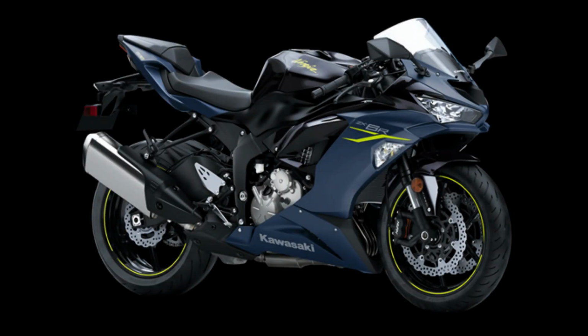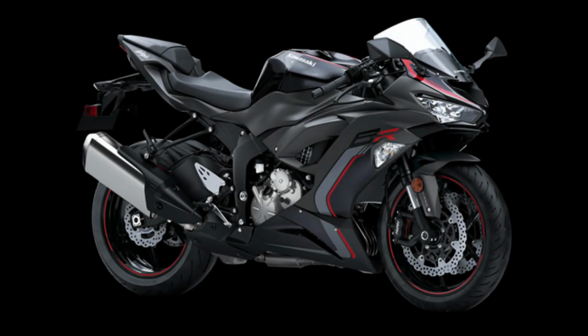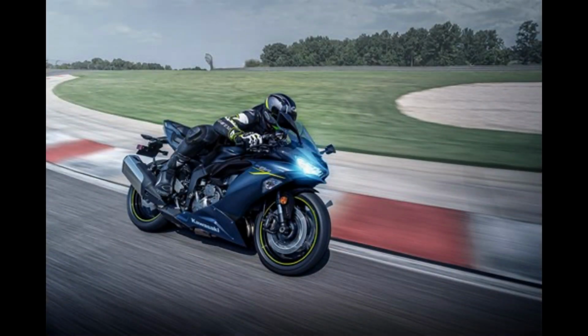We move on to the super sport bikes. We now have a Ninja ZX6R. For the super sports, the ZX is the model. 6R gives us an inline 4, 636cc, 32.7-inch seat height, 430 pounds, 4.5-gallon tank, starting at $10,700.